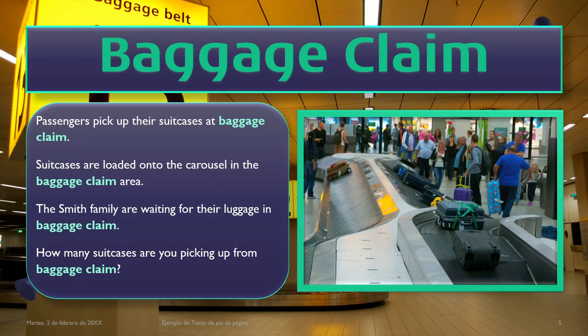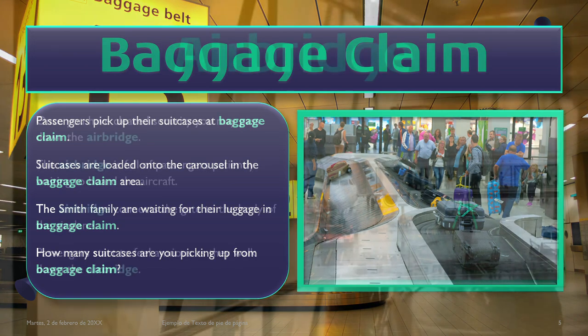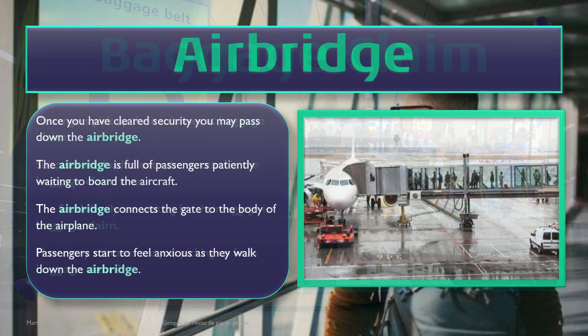Baggage claim, our fourth word. Passengers pick up their suitcases at baggage claim. Suitcases are loaded onto the carousel in the baggage claim area. The Smith family are waiting for their luggage in baggage claim. How many suitcases are you picking up from baggage claim? So, baggage claim.